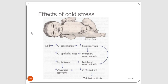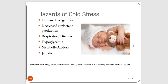So they'll have a decrease in their PO2 level and their pH level. They can actually develop metabolic acidosis just because they are not kept warm. So you don't want the newborn baby to become cold. It can increase their O2 needs, decrease surfactant production, and increase the baby's risk of developing respiratory distress syndrome. They can become hypoglycemic and acidotic, and also jaundiced, all because they're not kept warm.